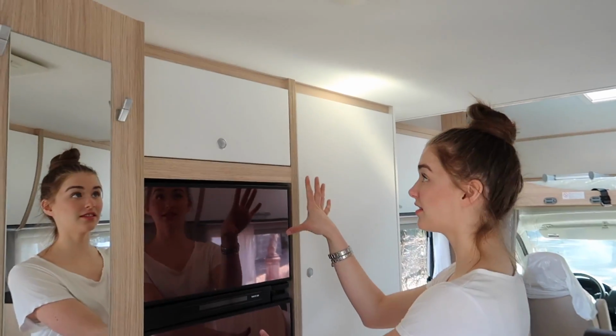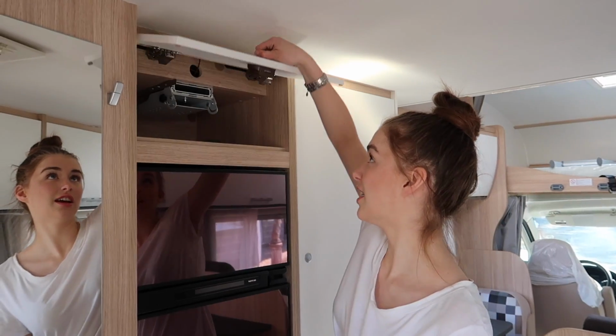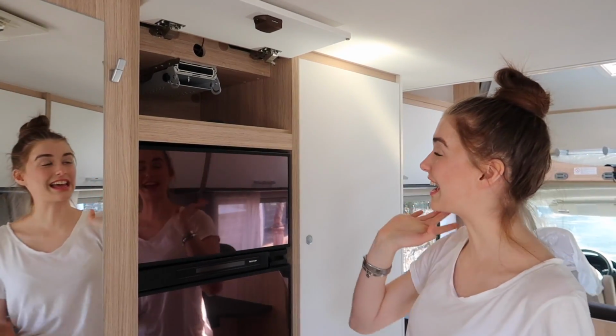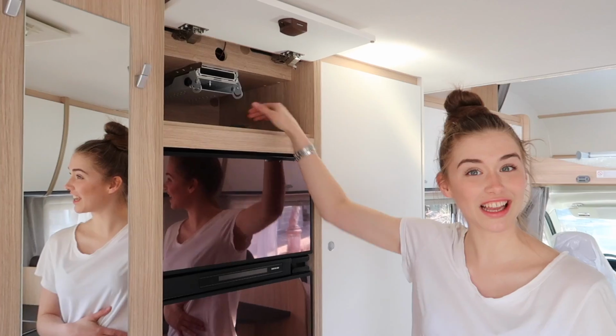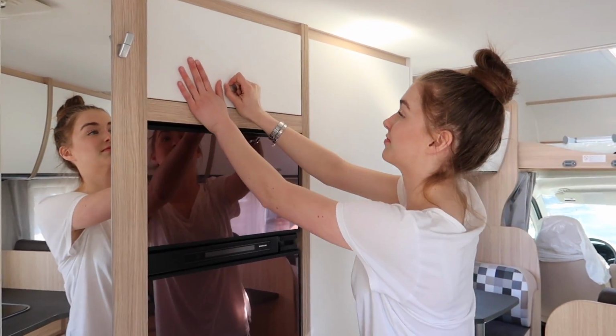And then do we do this side next? Yes, go wherever you want. Up here, there is this little place where you put a TV. But we won't be putting a TV on because we are going to be playing outside. This will just be board games? Yeah, that would be a good place because they can't reach. See, me and Cleopatra are going to be the ones who plan the storage.